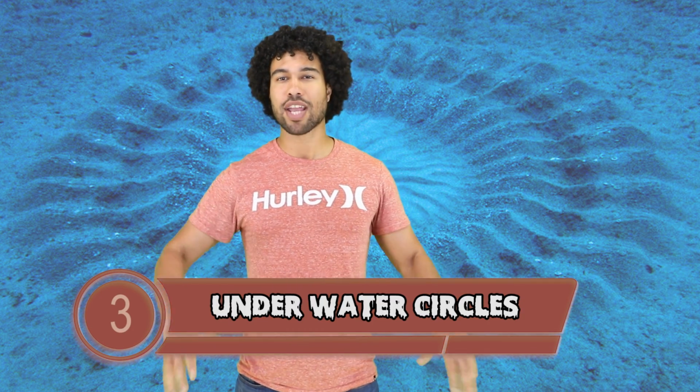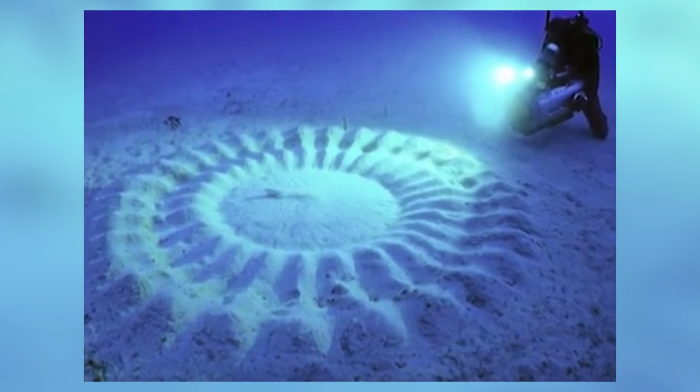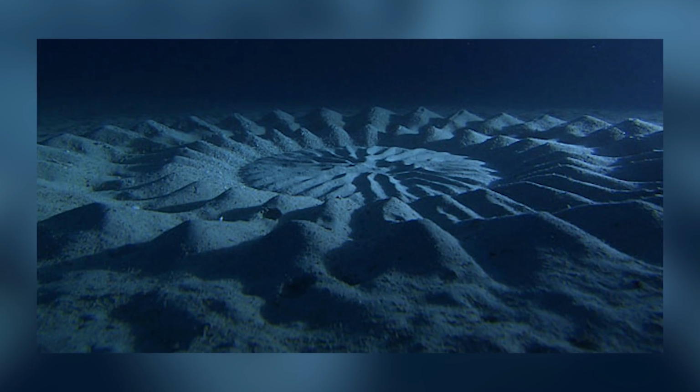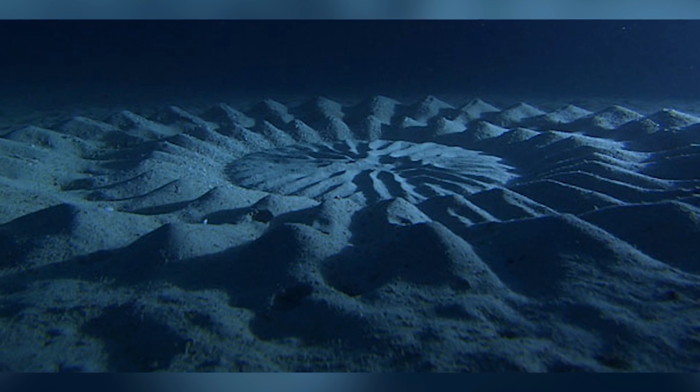At number 3, we have underwater circles. Giant formations of circles that are formed underwater and nobody knows how they got there. These mysteries were discovered off the coast of North Carolina, Florida, and Belize. Now, what are they? Like many things on this list, myself and the entire scientific community have no idea. But here are some theories.